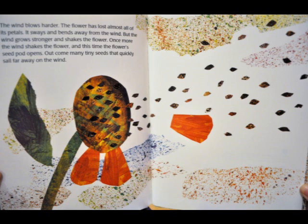The flower has lost almost all of its petals. It sways and bends away from the wind, but the wind grows stronger and shakes the flower. Once more the wind shakes the flower, and this time the flower's seed pods open. Out come many tiny seeds that quickly sail far away in the wind.